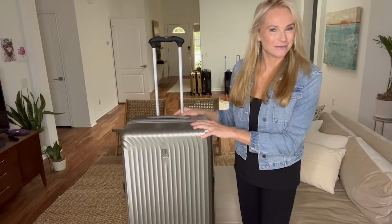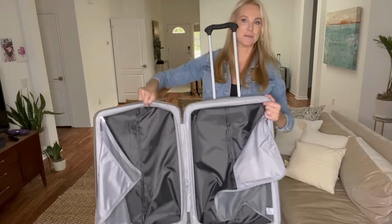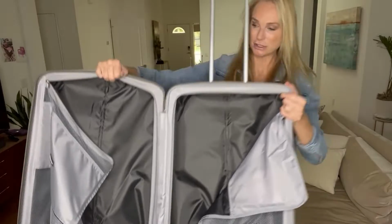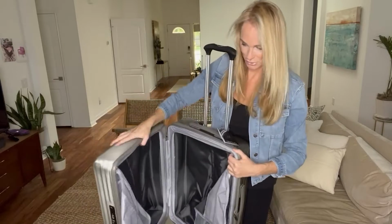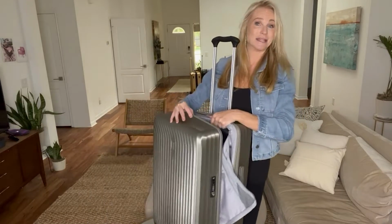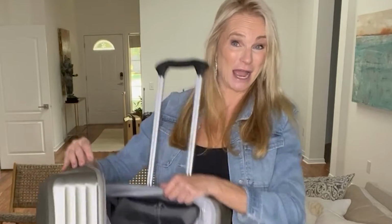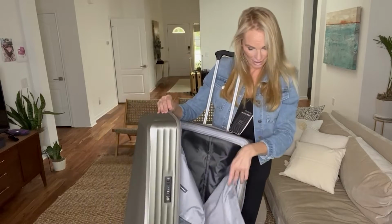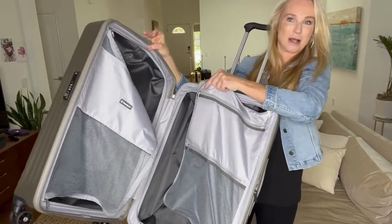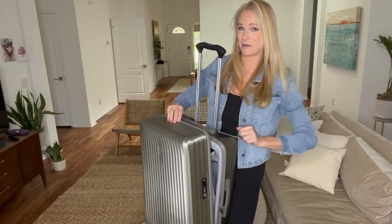So on the inside of this suitcase, this is probably the best for me. You can see it's got zippers on both sides. So the fact that you have zippers on both sides means that you can open up one side and not the other, and it doesn't matter which direction you open your suitcase, nothing's going to fall out. So that is very, very valuable. And they do have a couple of extra pockets here as well. So I like this one a lot, but I will tell you which one is my favorite at the end of the video.